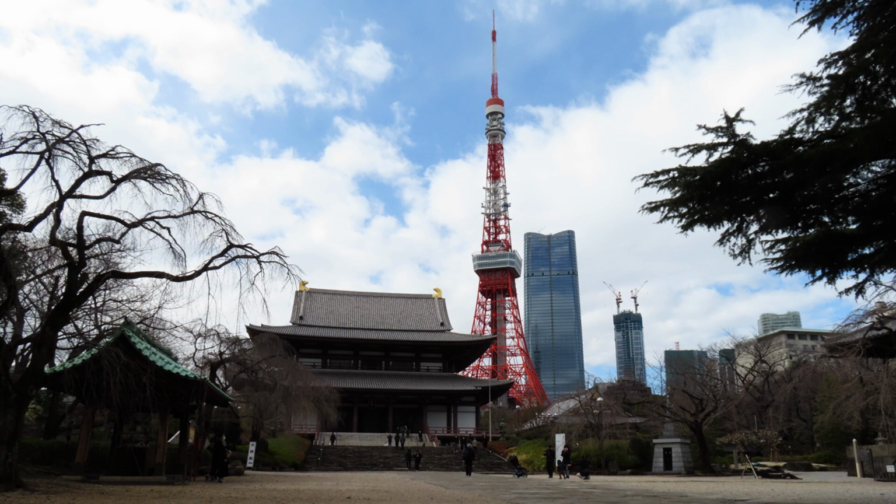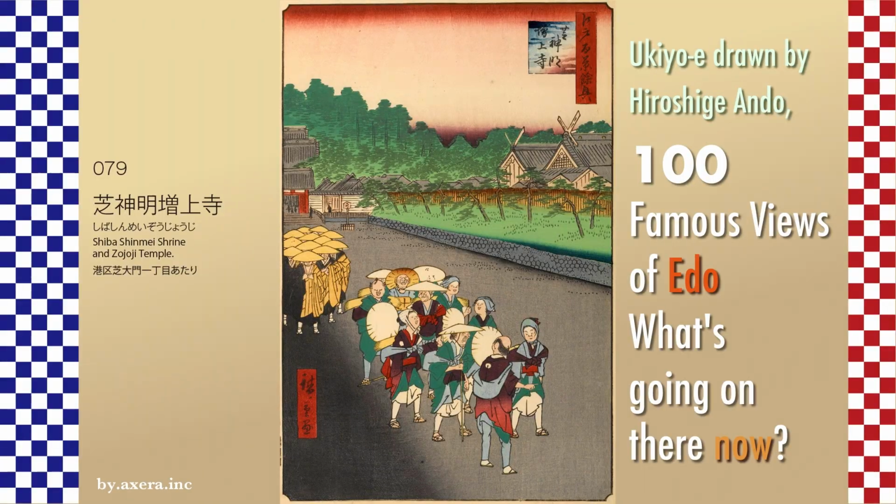According to feng shui theory, Kaneiji Temple was placed in the Demon's Gate of Edo Castle, and Zojoji Temple was moved to suppress Shiba, the Demon's Back Gate of Edo Castle. The Tokyo Tower can be seen behind the main hall, and the higher building behind it is the construction site where Azabudai Hills is currently being built as part of the redevelopment of the Azabudai area.